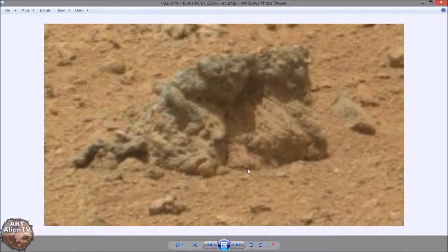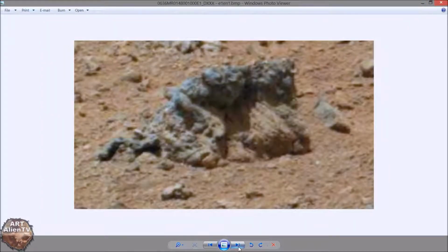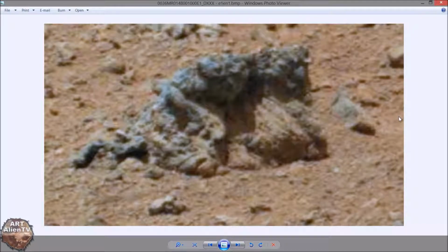As far as I can tell, I would agree with Martine on this, because as soon as I looked at it and saw her explain it, I thought, well, yeah, what else could it be, really? I think she's done a cracking job there of interpreting this image.